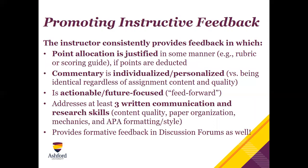So let's talk about some other things that instructors do to promote high quality feedback. These are the things that we would be looking for in your course, for example. So when an instructor allocates points, that these are justified in some manner. For example, if there is a deduction, that the instructor explains clearly why points were deducted. We want students to be able to reflect and repair their work and improve themselves so that they do have the opportunity to earn full points next time.